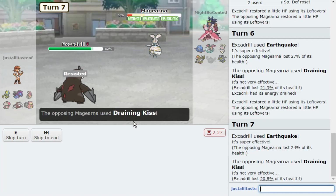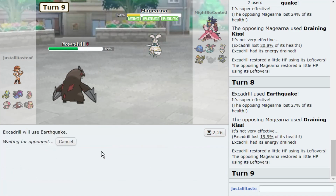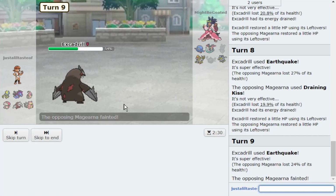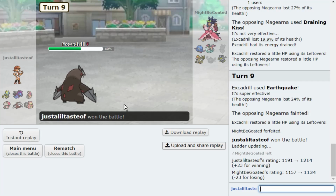I'm gonna skip turns because I get a little frantic looking for this. Just a percentage more every single time, huh? Perfect. That's it. Biggest threat to my team. So we got rid of Magearna, we got rid of Rotom, the 2 biggest threats to my team. At that point, Comfey was rocked, so he didn't really have much for me, I would say.